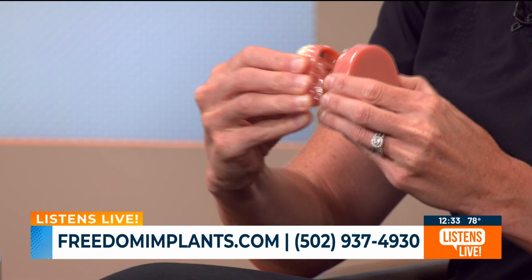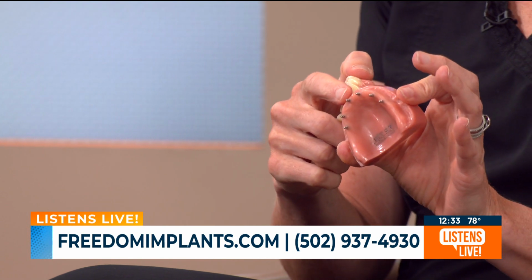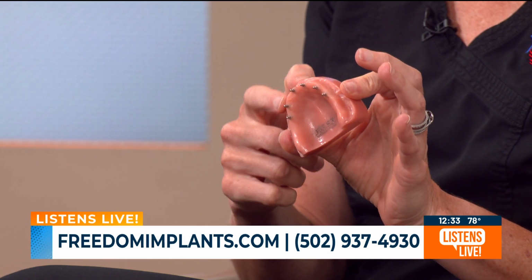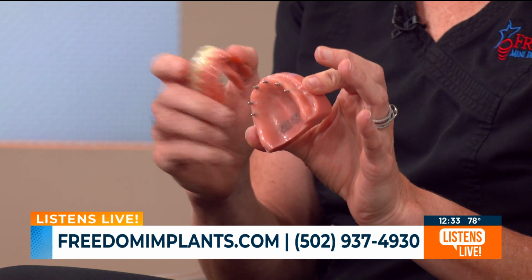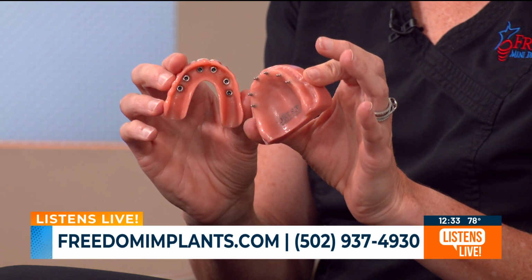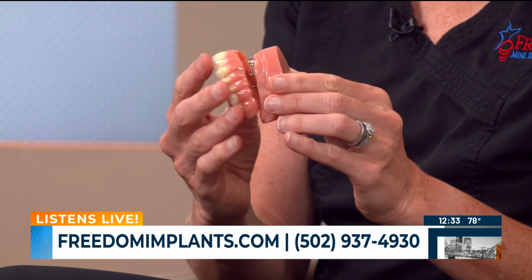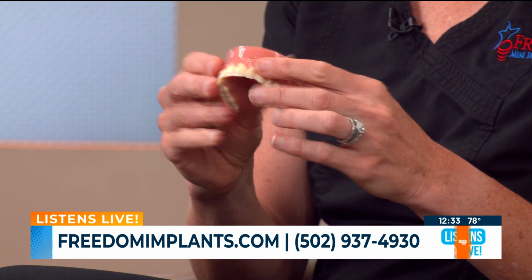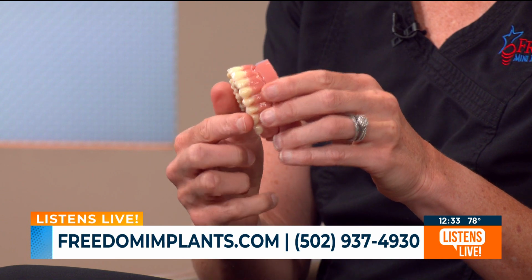So this is one of the most common things that I've been referring to, the snap-in denture. So place the implants, local anesthetic, don't have to put you to sleep, no sedation. Like I said, no incisions or stitches. The same day I put the implants in, I will put these attachments inside the denture, and you will leave that same day with your denture snapped on to the implants. Okay, so then no more denture glue.